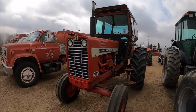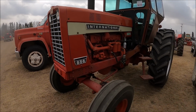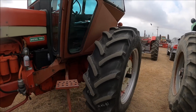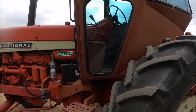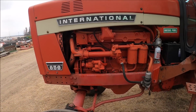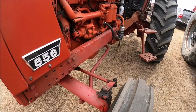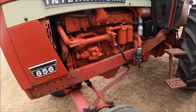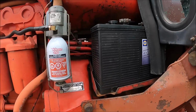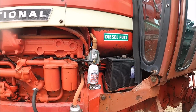Here's an 856. This is a real nice one too. A real nice 856. Look at the rubbers, brand new all the way around. It's got 18.4 R38s on the back. This is the International 856, which is typical. There's very few Farmalls came here actually, as you can tell by the axle, and then of course the headlights in the grill. And the serial tag is I856, F856.